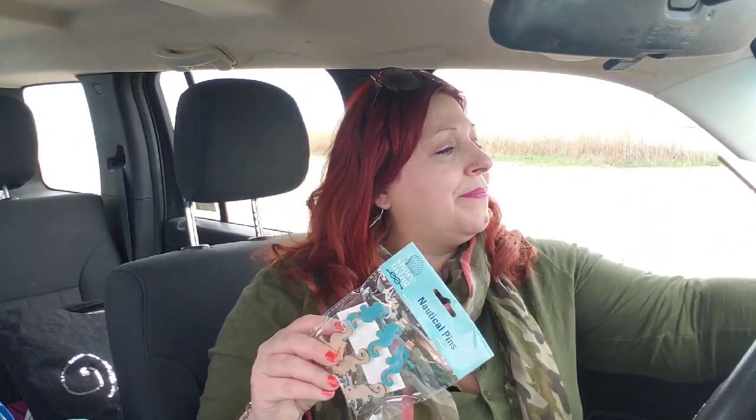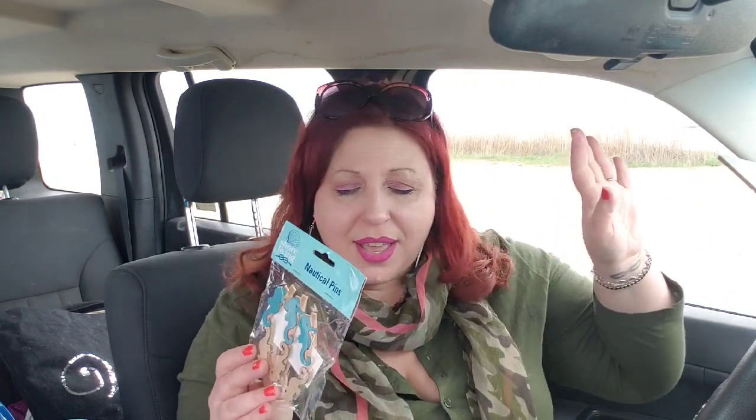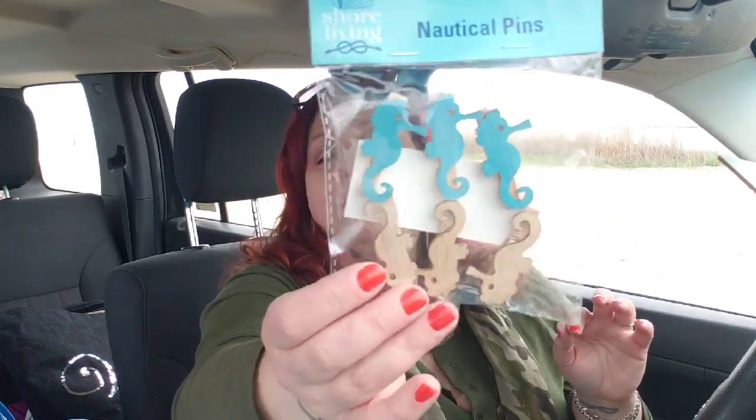I'm not complaining, but this burgundy, I wish it was coral. I would have loved it a little bit more, but I'm still happy. I'm not complaining. I'm just suggesting. So anyway, I love them. They're beautiful. They also have starfish. I did not see those, but I have subsequently seen them in walkthroughs.